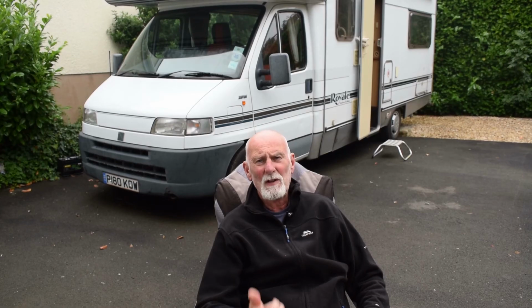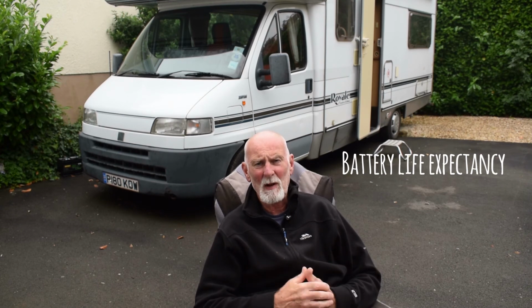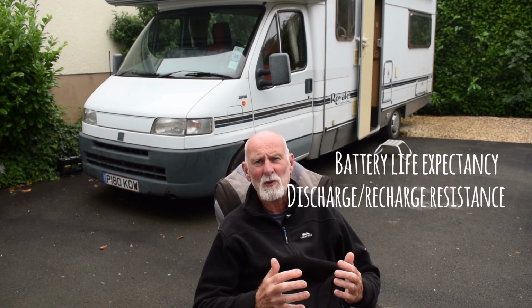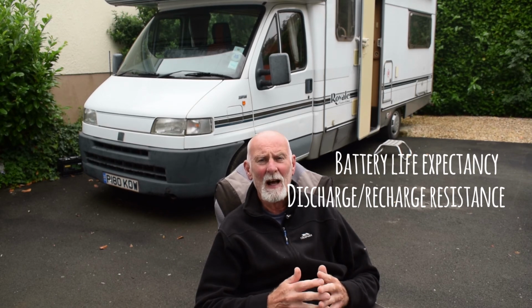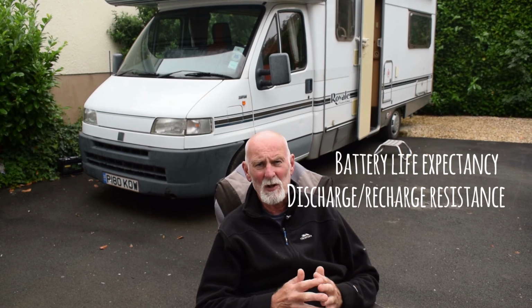But I did say there were some secondary considerations, and I'm quickly going to skip through those now. So the first thing, there are four actually. The first thing is battery life expectancy, which should be self-explanatory. The second thing is resistance to rapid discharge and recharge. So if you spend a lot of time off grid using a lot of current from your battery and then recharge it rapidly when you have the chance, that is potentially damaging to your battery, so you may want to look at that.